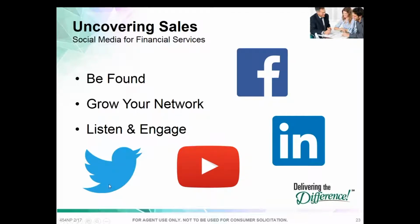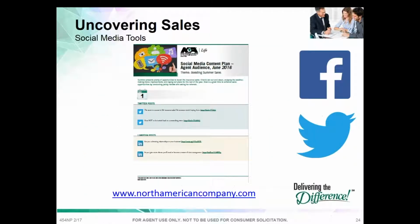Now, you might see stuff on Twitter. I'm not a Twitter user, and the symbol here is YouTube. You might find interesting videos out there. North American, in fact, has a lot of information on YouTube.